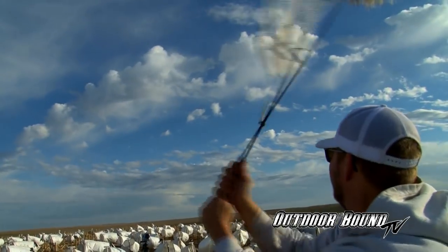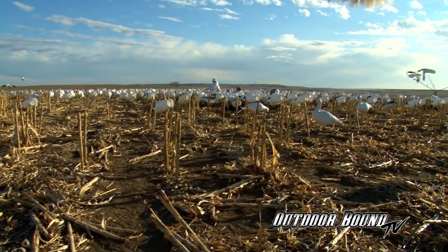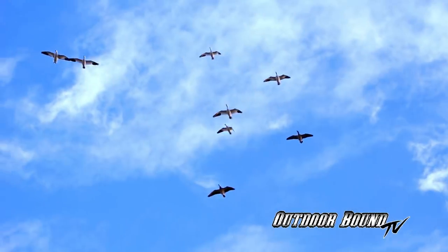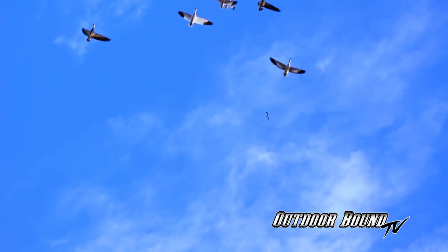What we try to do is just be natural and realistic and try to mimic, as birds were to come into this field and set down, how 20, 50, 150, 200 snows would set down into a field, and just try to mimic that with our spread. We like to leave a little bit of an opening out front for the birds to center up and for the clients to know where those birds are going to try and finish and kill them. And that's been a real good recipe for success for us over the last few years.